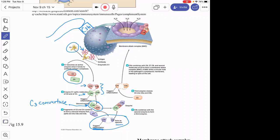Some of that C3B binds back with that C3 convertase here and acts as an enzyme on C5 to split C5. And now we're getting C5A and C5B. So the C3A and the C5A, they act to increase inflammation. And part of increasing inflammation is increasing chemotaxis of cells. So I won't write that in. But if you think A, allergen, then that might make you think inflammation. So the C3A, the C5A, they both increase inflammation. I'm going to show you how in a minute.